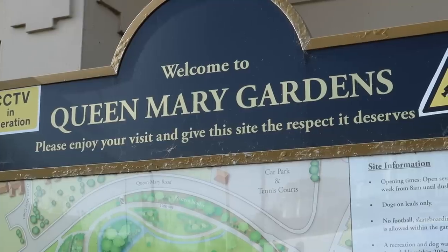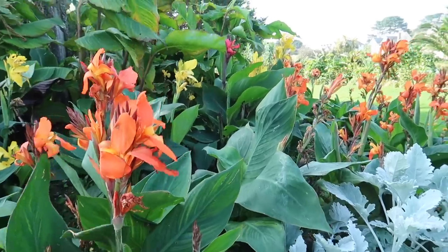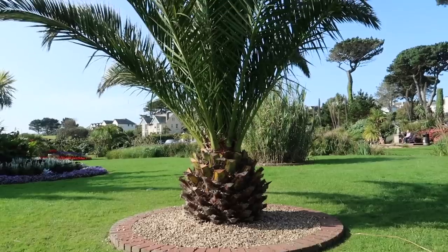So you come out the car park, head down towards the beach, and you come to Queen Mary Gardens. It's beautiful. It's quite lovely, even at this time of year. September. Loads of colour. It's brilliant. Love the palm tree.